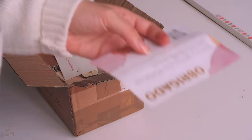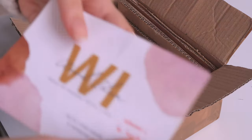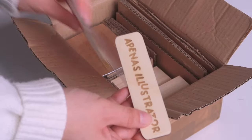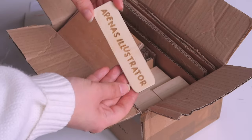Oh my god, what the hell? Okay, so I just ordered some stamps, some wood for stamps, and the thank you card says, "We love your work." What the hell? And now it says, "A little gift for you." This is amazing. Customer service for the win.